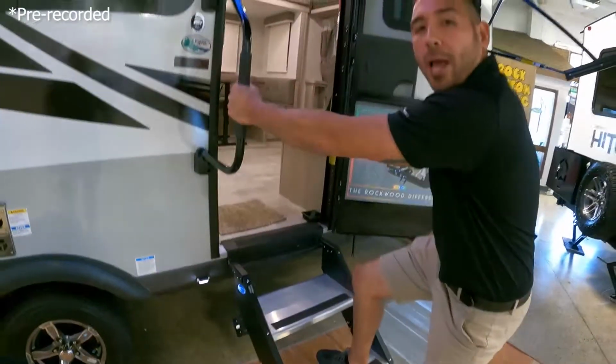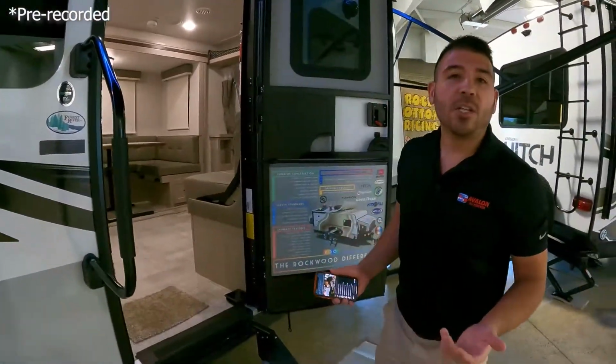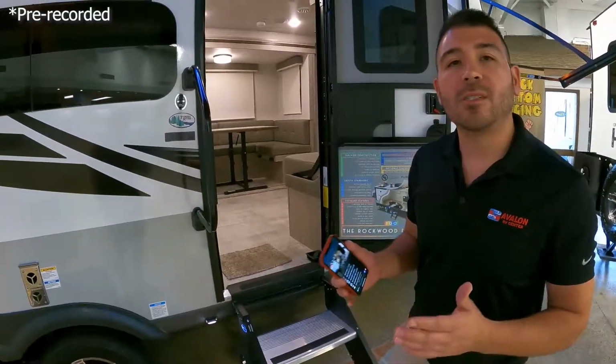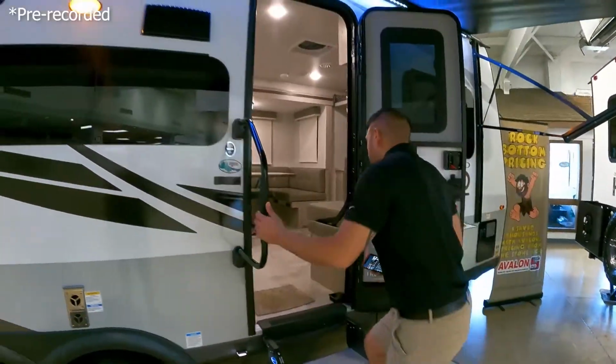We have the big grab handle coming in, okay? And dry weight is only 51.54, so a little heavier than the 16-foot RD, but we're gonna get a little bit more sleeping space inside of the Roo. Let's check it out.